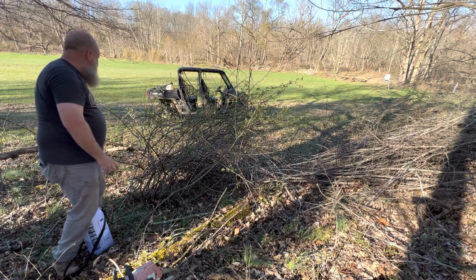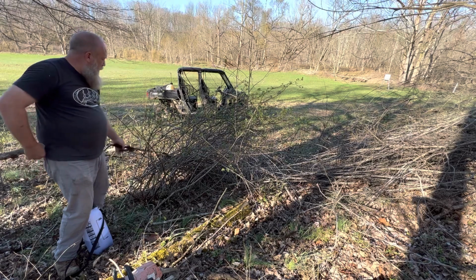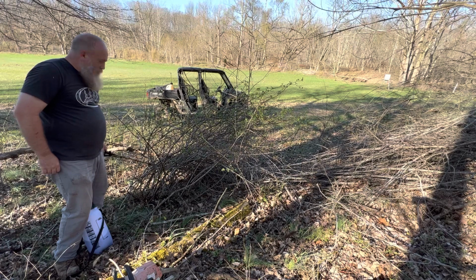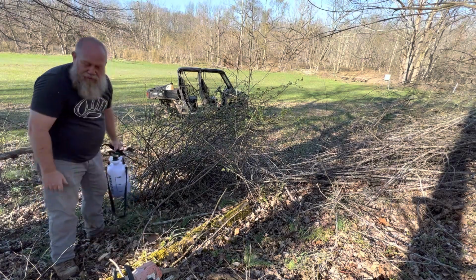So I've done, this edge here is probably 150 yards. I've probably treated 15 or 20 bushes like this. So hopefully next year there'll be a lot less of it to be treated. We'll check it again this summer and go from there.